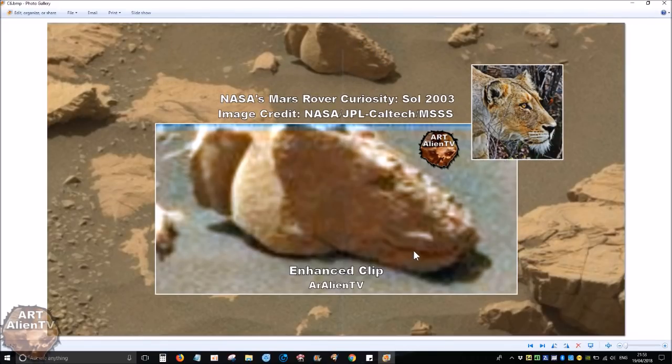I've inserted the enhanced clip on top in this montage, and then put a little clip of a lion. Now, I'm not saying it is a lion, I'm just putting that there for comparison. Basically, it looks like a cat or something similar. It may not be a cat, but to me it looks kind of cat-like, although the nose seems to have broken off here. This should come up a bit higher and be more prominent here.